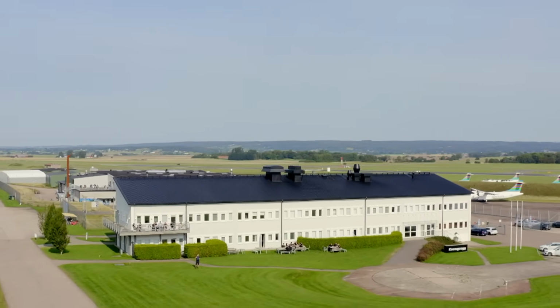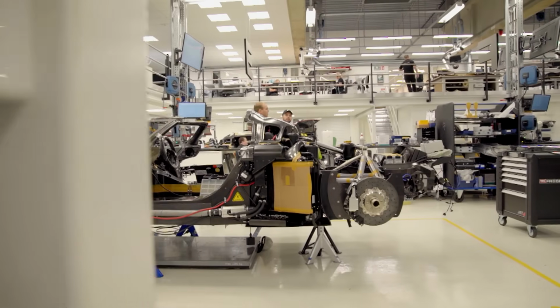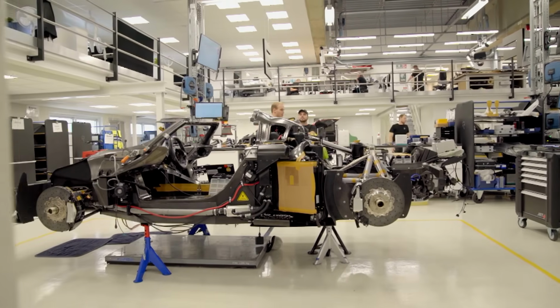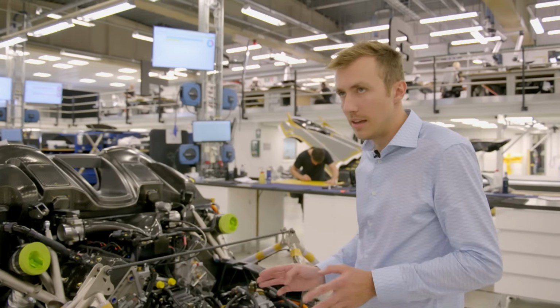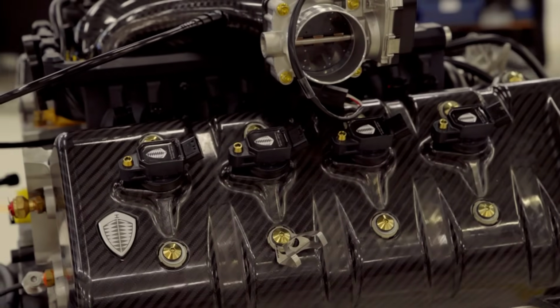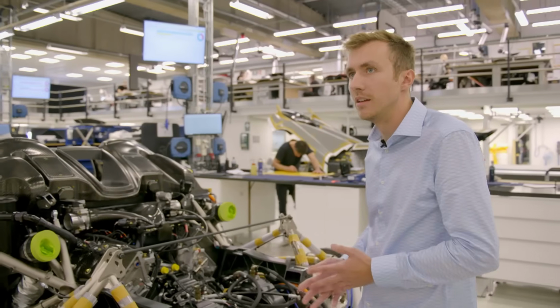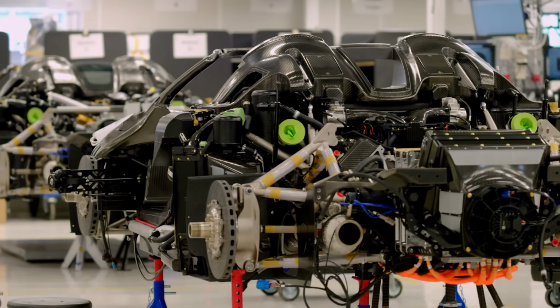A pioneering new supercar, the Regera is produced in this advanced facility in rural Sweden. The powertrain unit in the Regera is truly unlike any transmission concept that has ever been seen before, but still is completely drivable and comfortable to be in and kind of usable power. It's never super terrifying.